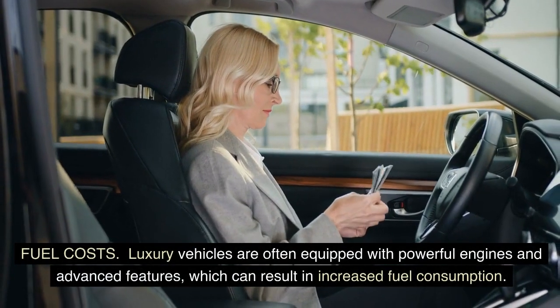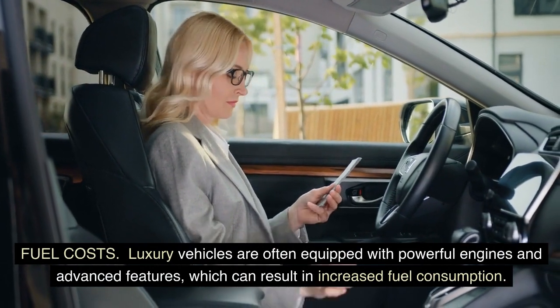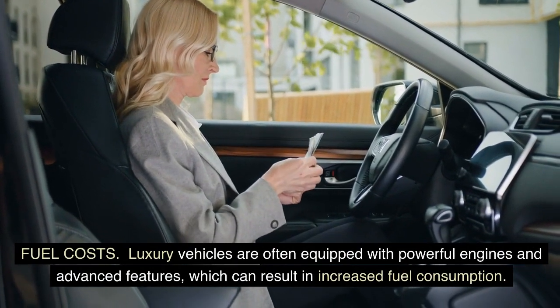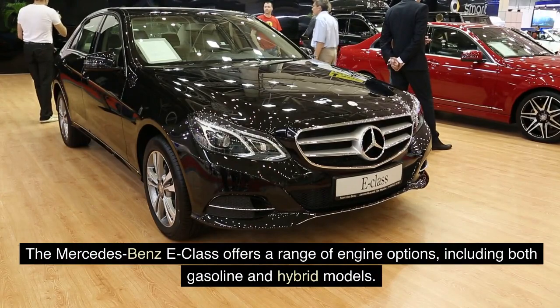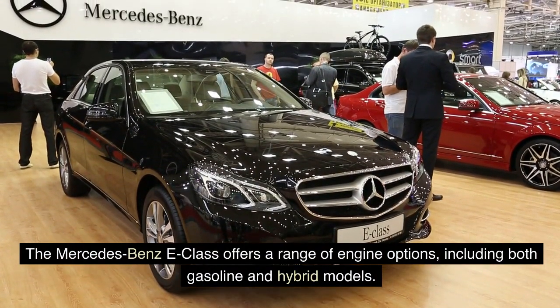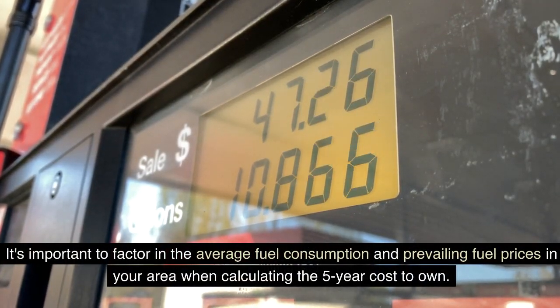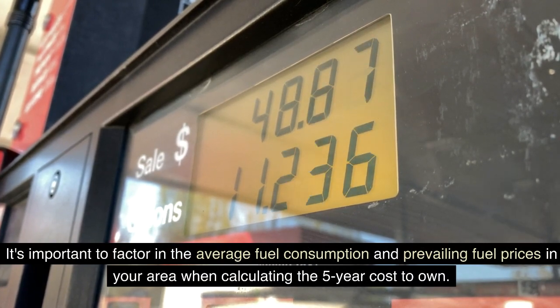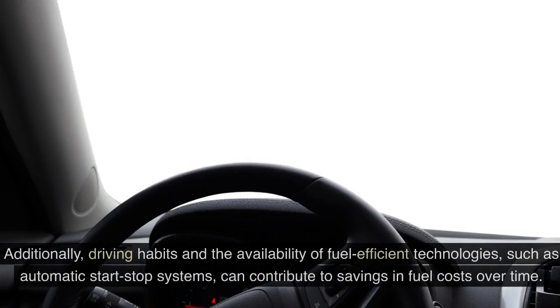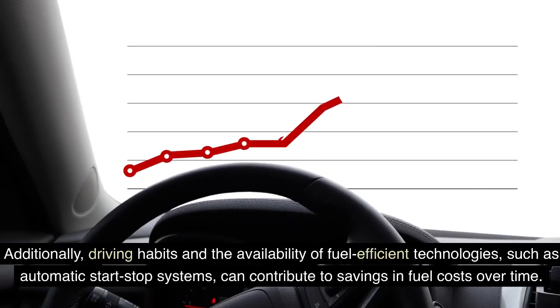Fuel costs. Luxury vehicles are often equipped with powerful engines and advanced features, which can result in increased fuel consumption. The Mercedes-Benz E-Class offers a range of engine options, including both gasoline and hybrid models. It's important to factor in the average fuel consumption and prevailing fuel prices in your area when calculating the 5-year cost to own. Additionally, driving habits and the availability of fuel-efficient technologies, such as automatic start-stop systems, can contribute to savings in fuel costs over time.